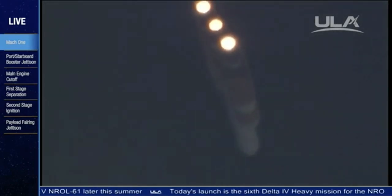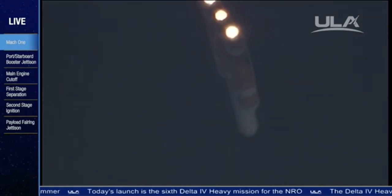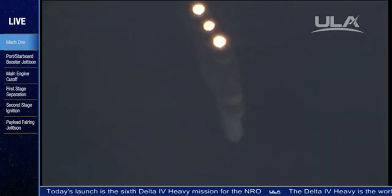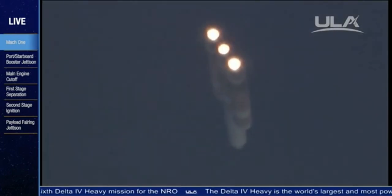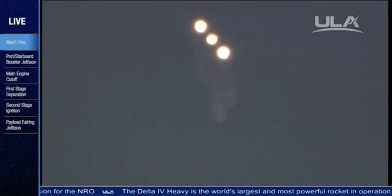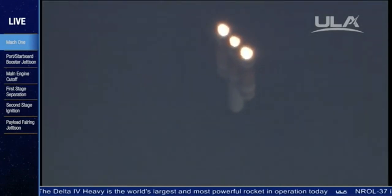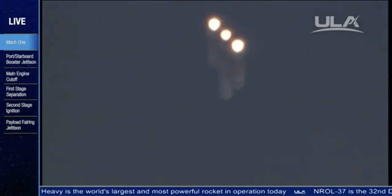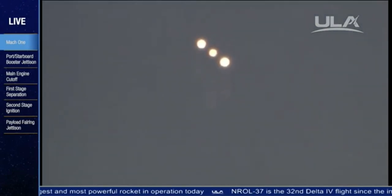Altitude now passing 15.8 nautical miles. Velocity 3,854 feet per second. Downrange distance 11.51 nautical miles. 2 minutes 20 seconds in. Still looking good. Good symmetrical chamber pressures in the port and starboard boosters in the full thrust mode. Good chamber pressure in the core in the partial thrust mode. 2 minutes, 35 seconds.